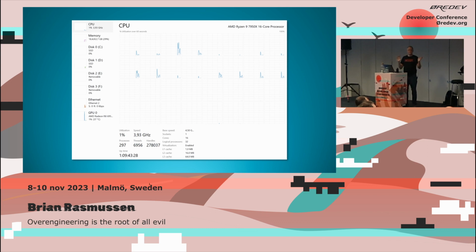But wait, we are still only using one core. As we saw in the beginning, CPUs have lots of cores these days. If we're going full steam ahead with vectorization on this machine, we're still only using 3% of the potential capacity. Now, in theory, we could make this another about 30 times faster.